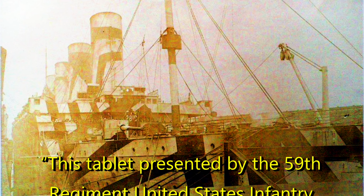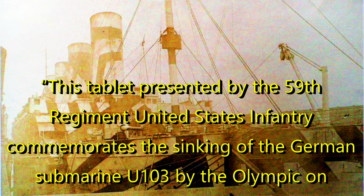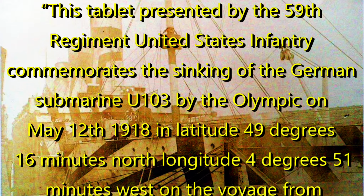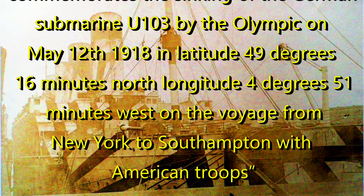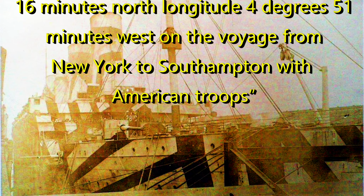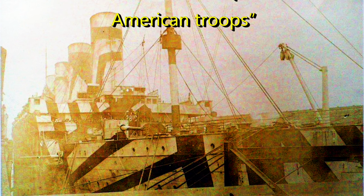American soldiers would later add a plaque to the lounge area that read the following. This tablet, presented by the 59th Regiment United States Infantry, commemorates the sinking of the German submarine U-103 by the Olympic on May 12, 1918. This occurred in latitude 49 degrees 16 minutes north by longitude 4 degrees 51 minutes west on the voyage from New York to Southampton with American troops.